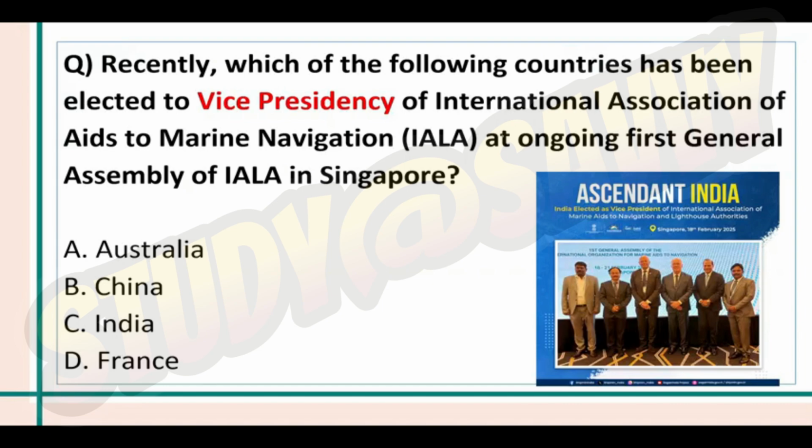Recently, which of the following countries has been elected to the Vice Presidency of the International Association of Aids to Marine Navigation at the ongoing First General Assembly of this organization in Singapore? So, the name of the country is India.